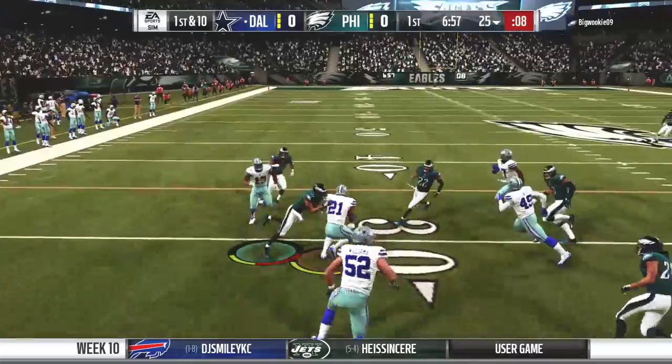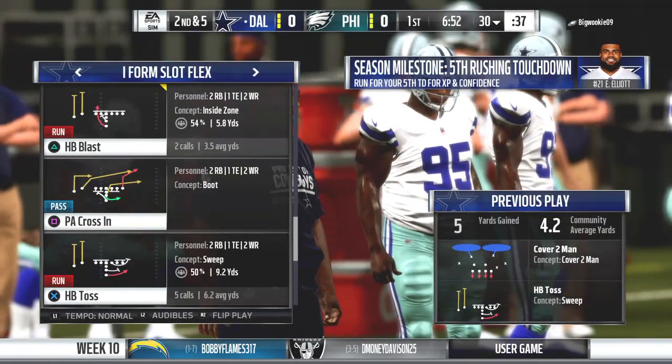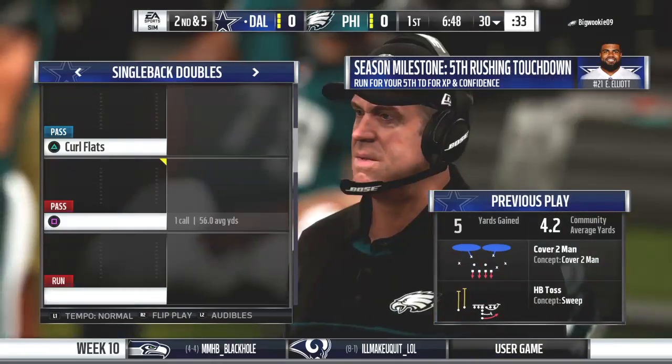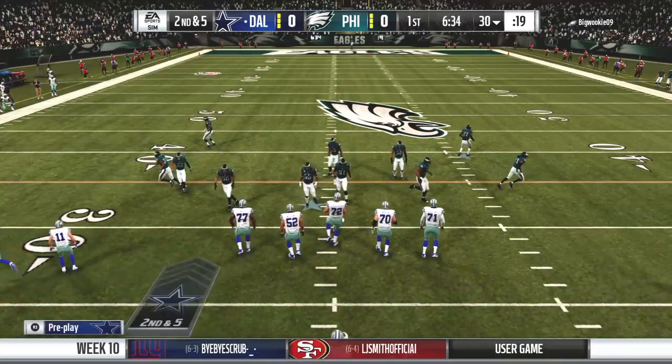Here's the first carry for Ezekiel Elliott. So he got free of one tackle but couldn't do a whole lot else. 5 yards on the carry. Good pickup on first down. All right, Brandon, I know we're in the early going here, but those kind of runs, they're going to open up a world of opportunities for this offense going forward.